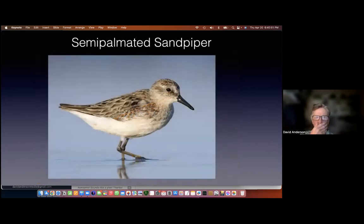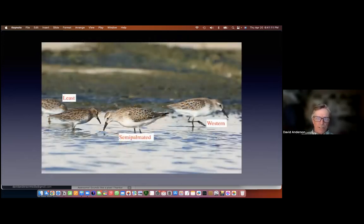And then we have the Semipalmated Sandpiper. This one is showing kind of greenish legs. Sometimes their legs look black. They never look the bright yellow of the least. And if you look at its bill, it's a little stubbier than some of the others. So what's really helpful is to have all of these small sandpipers together so that you can identify them.